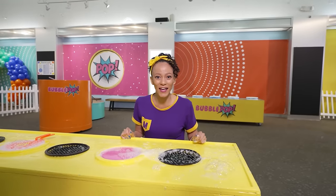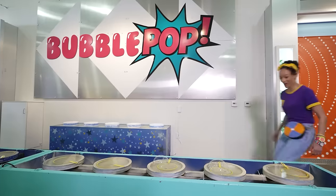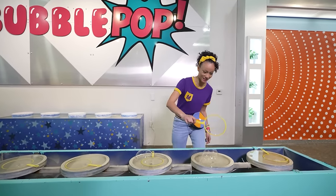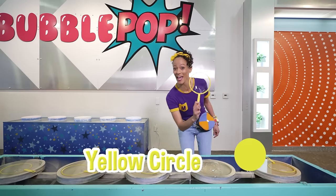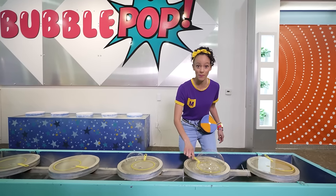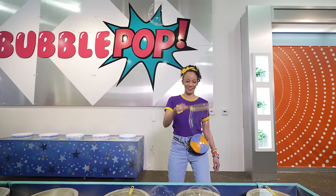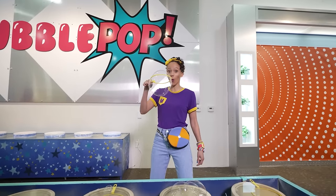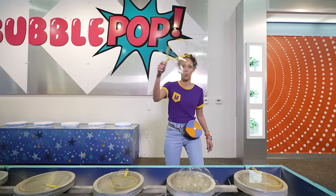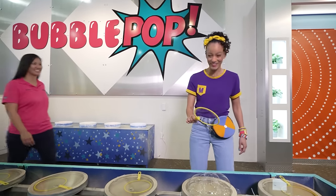Bubbles are so much fun. I wonder what else we can do here. Come on. Whoa, look, even more bubbles. Whoa, but check out this bubble wand. It's a big yellow circle. One of my favorite colors. See if I can make a bubble. Whoa. Oh, I caught it. Do it again. Whoa, that was a big bubble.